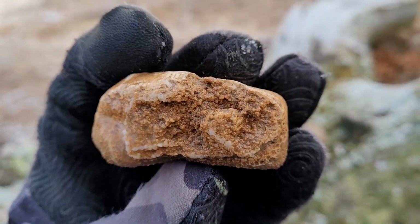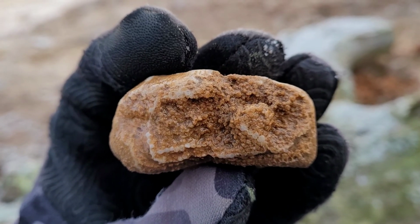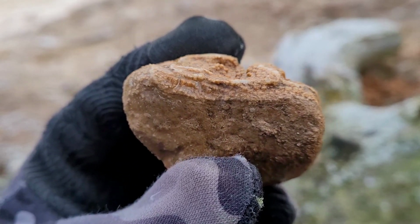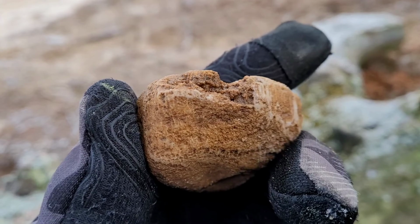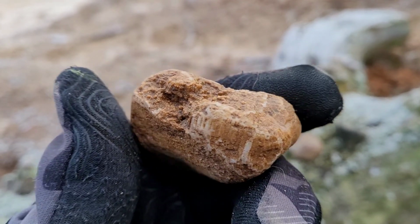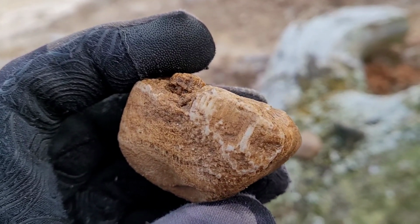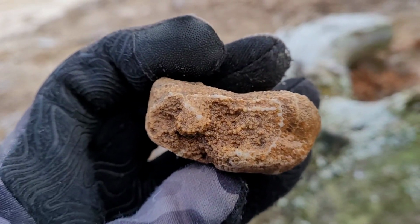This really cool piece of favorsites here. You can see that honeycomb pattern in that. Nice sidewall structure. But that view is pretty.